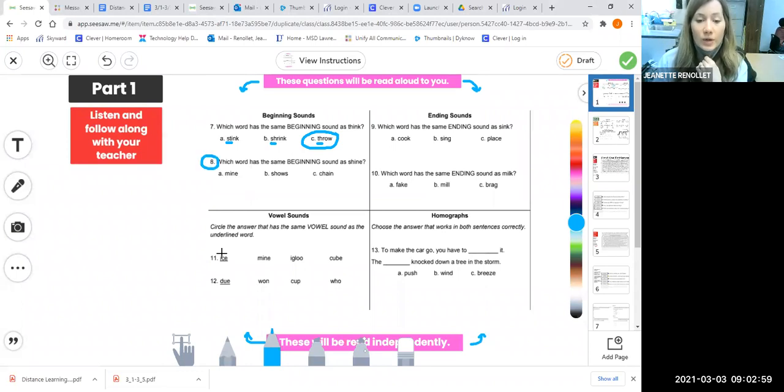Number 8 says, which word has the same beginning sound as shine? Shine. You should select answer B, shows. Go ahead and check your answer.